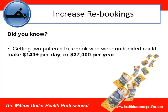What about increasing rebookings? Did you know getting 2 patients to rebook who are undecided could make an extra $140 per day or $37,000 per year? That's the patient who comes out the front and ums and ahs about whether they're rebooking. Now, hopefully you've got a better system than that. But if you haven't, if your front desk don't do it well, 37 grand a year for just 2 patients a day. That's a ridiculous amount of money.